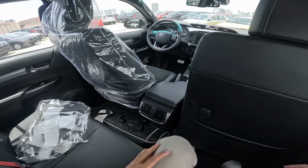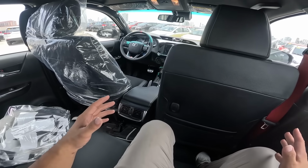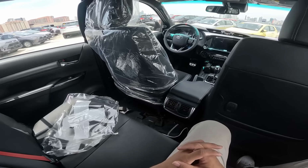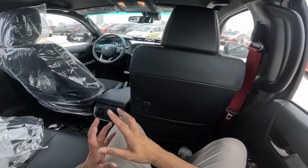Okay, so here at the back seat, space is pretty decent. It's not gonna be as spacious as the Ranger Raptor because this is a smaller vehicle. Legroom is okay. Headroom, I have about an inch and a half.